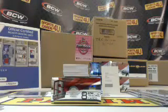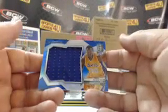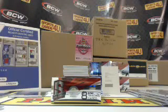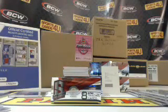Pistons, Brandon Jennings. 50 out of 75. Jumbo rookie jersey. For the Lakers, Julius Randle. 45 out of 49. Double team. Gold prism. Dual two color patches. For the Spurs, Tim Duncan and Tony Parker. 7 of 10.